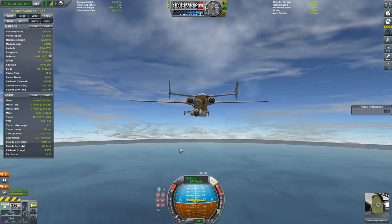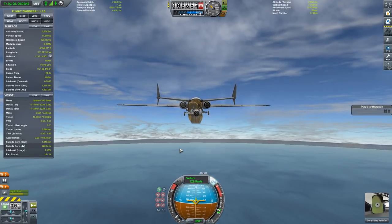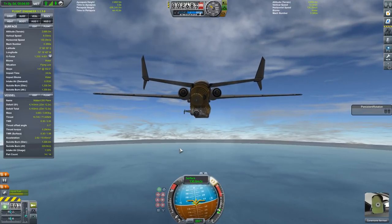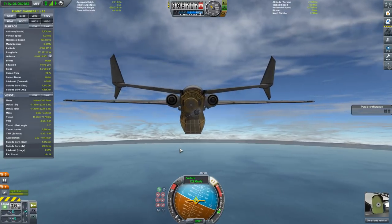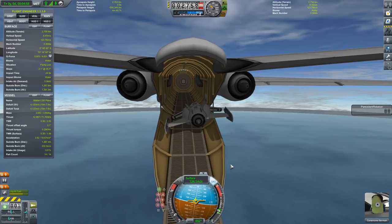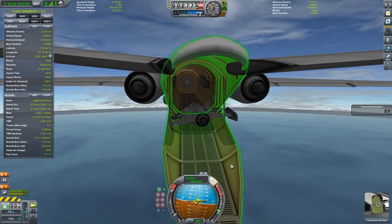Okay, just trying to use roll to adjust my lateral positioning. Get it on the doorstep there. Oh, I can see the shadow. Yes. Okay, so now we've touched down. Not quite in there as well as I'd like.